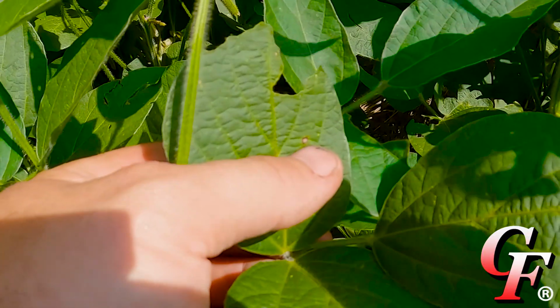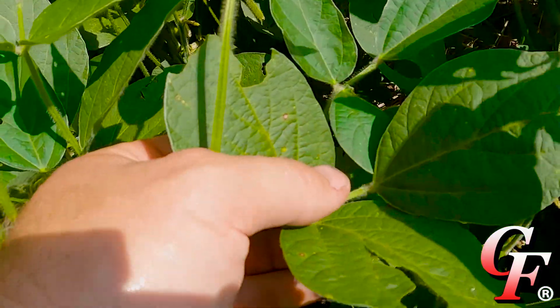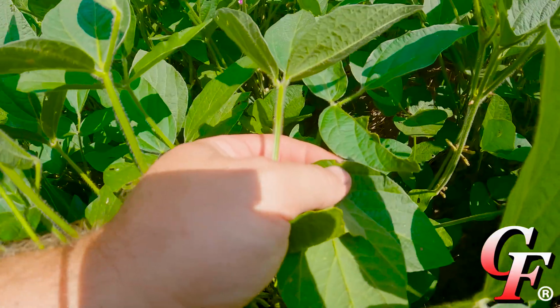If you look at that spot right there at the tip of my thumb, that's frog eye leaf spot. There's another spot, frog eye leaf spot. And traditionally, that's going to be our most yield limiting disease in soybeans. So we're coming in here with two modes of action on the fungicide to kill what's out here and keep it from spreading. Should pretty much protect the soybean most of the way through grain fill.